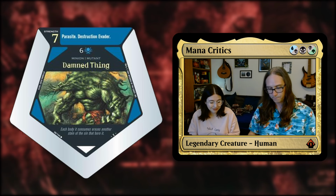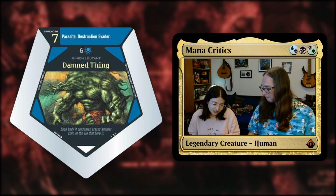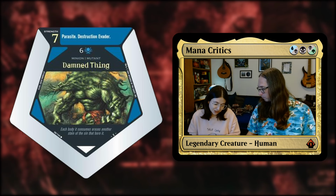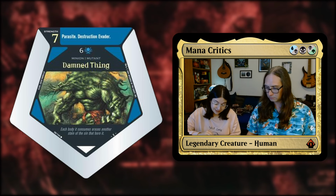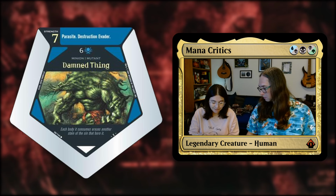Okay. All right. This one is also illustrated by Lucio Parillo. Okay. And that one is a 7, so I mean, that's a strong minion. Yeah. Compared to some of these other ones.